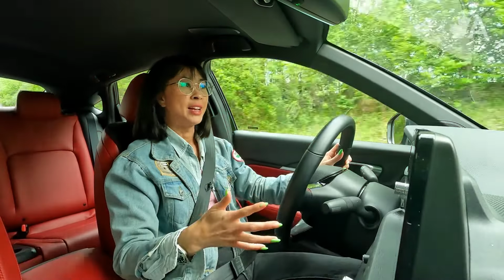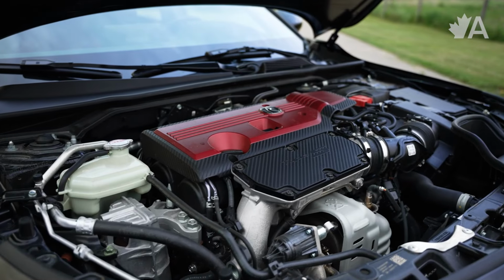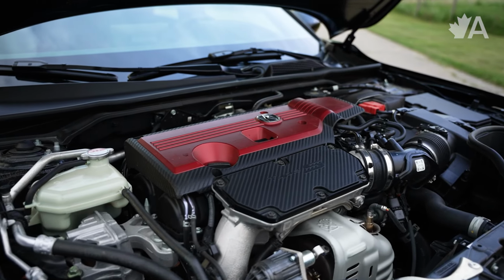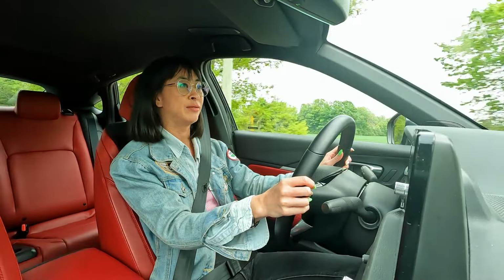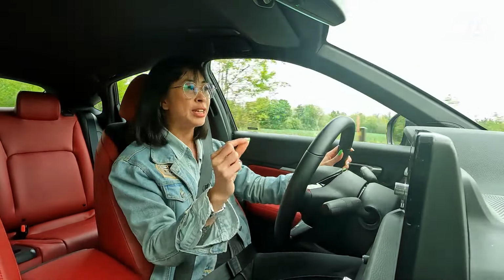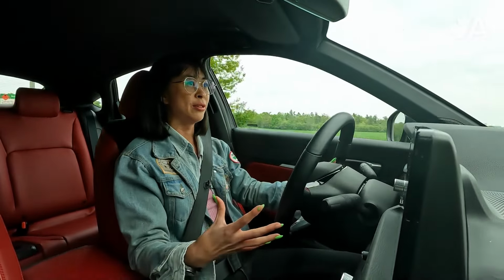And getting back to that engine, this Type S is powered by Honda's very good and award-winning 2-liter turbocharged 4-cylinder engine with VTEC. It has 320 horsepower and 310 pound-feet of torque. It is a perfect pairing for this sedan. It makes it feel so alive, very entertaining, and super playful. This has become one of my favorite engines just because it is that good.